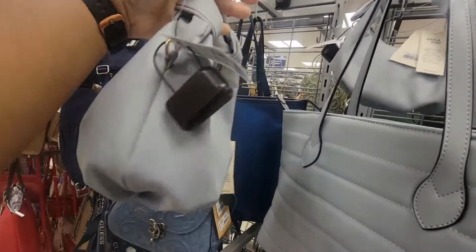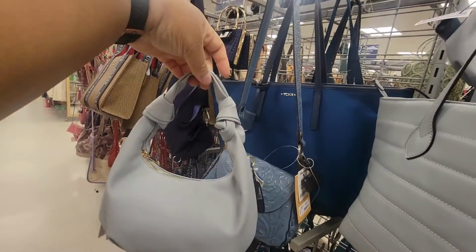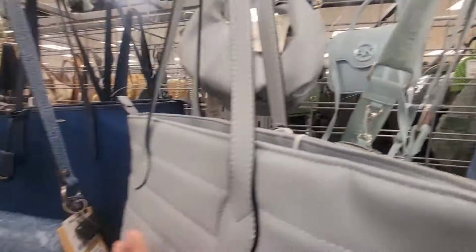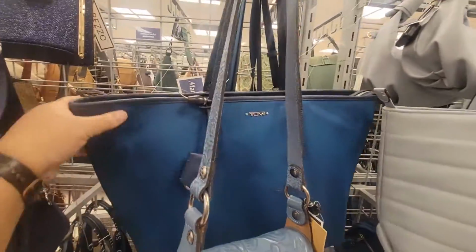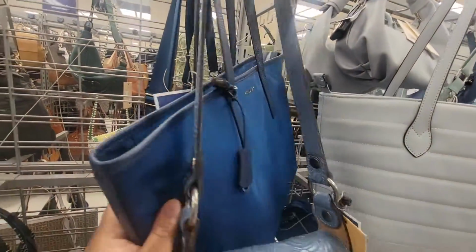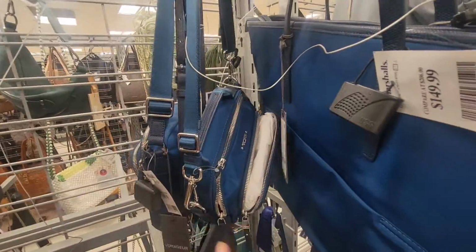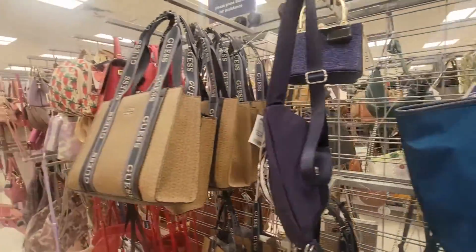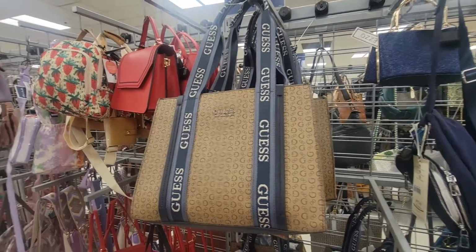Who is this? This is $20. This is Kayla and Ava. It's kind of cute, huh? Like a little soft blue with like a little gray undertone. Trying to put a, okay. Oh, a Tumi. Yeah, I ain't seen no Tumi up in here. Girl, I got the Tumi tote. How much? Wait a minute. $150. It's the color. That color is sickening. And then they have this one. This one is $100. Cute. And these are $50.